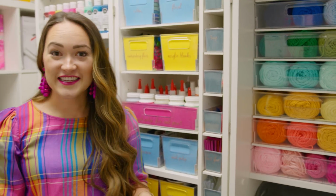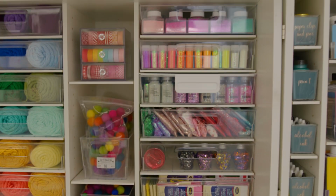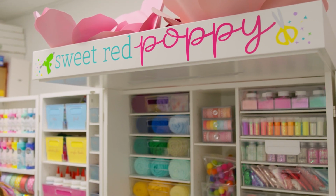Over here, we have our dream box. Now, if you've been following me for a while, you probably know how much I love my dream box. This is an amazing product from a company called Create Room. It's actually a local company. And this again holds so much crafting supplies. I'm always amazed at what I can fit in here.